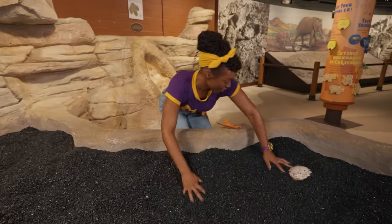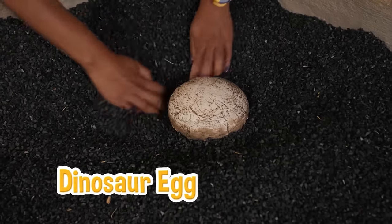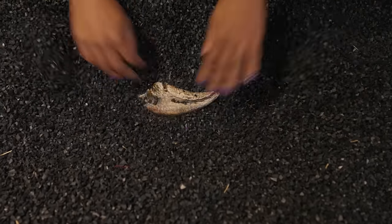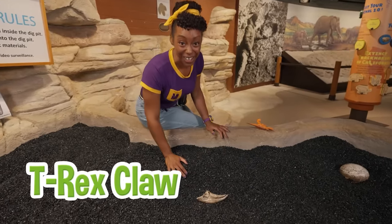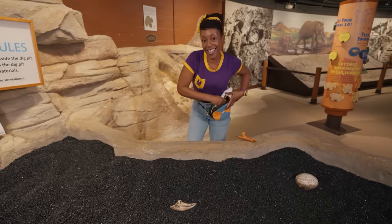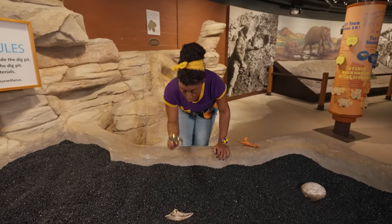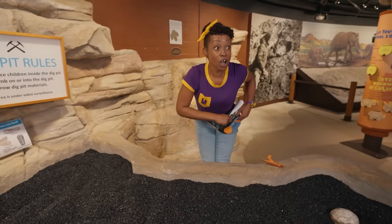Check it out. Oh, this is a big fossil. Oh, it's a dinosaur egg. Whoa, awesome job. Another fossil. Check it out. It's a T-Rex claw. Whoa. I got it. I need my magnifying glass. This helps us see things closer and clearer. Ooh, whoa. Awesome job, friend.